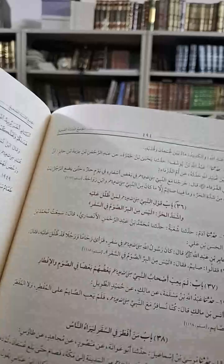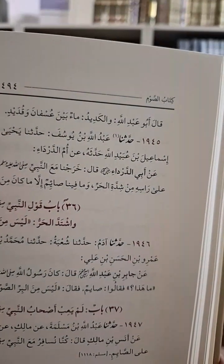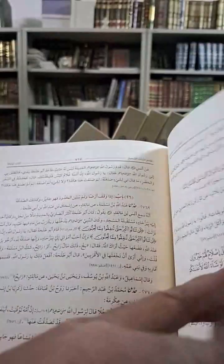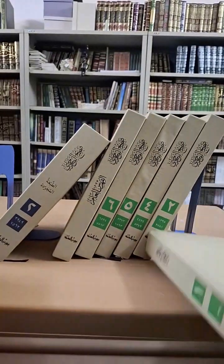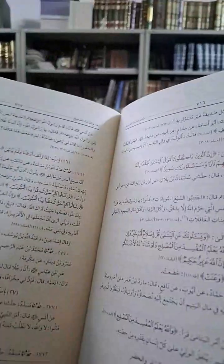Anyways, so this is all about the text. And in this text, I don't know if, let me just see, the third volume is not there. Okay, the Kitab al-Tafsir, where is Kitab al-Tafsir?